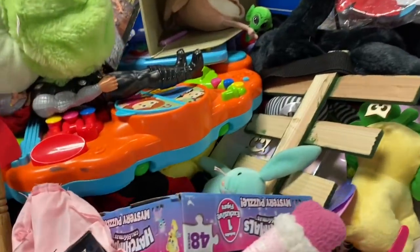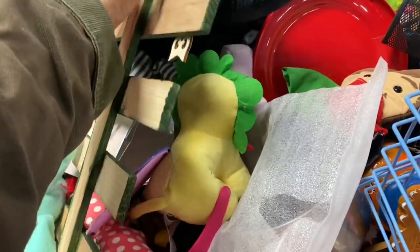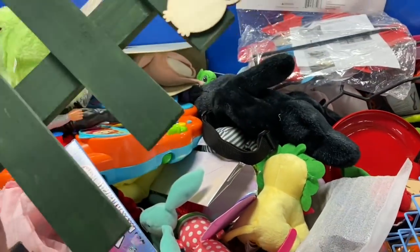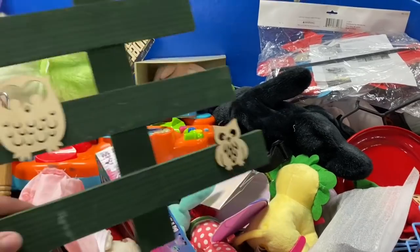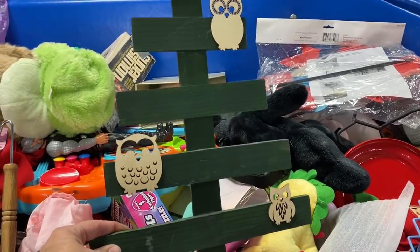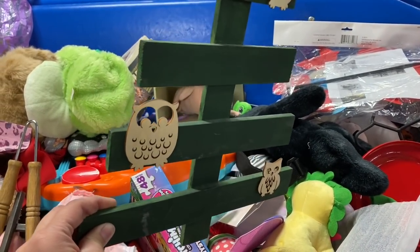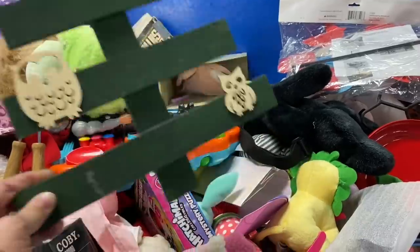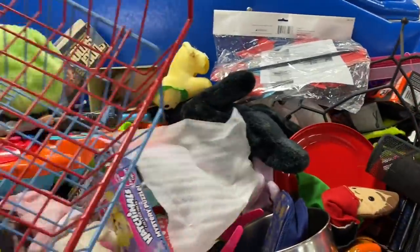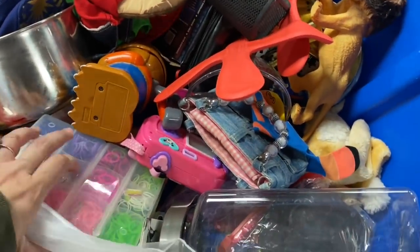This is my thrifter's regret for the week. I should have brought this Christmas tree home. I actually don't have any idea why I didn't. Sometimes I just don't understand myself. It's a Christmas tree and it has owls all over it. Why did I leave it there? I totally could have DIY'd it a little bit more to fit my house, but for whatever reason I didn't. I've been doing a lot of organizing in my home, and the bins are a great place to find organizers. So that's what I was looking at those for.